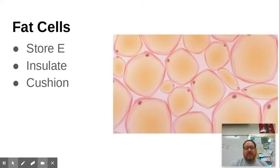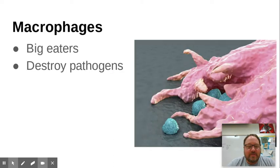Fat cells are pretty straightforward as well. They contain triglycerides. They store energy in the form of fats. So again, it's a great energy storage molecule or cell. So you can carry your energy with you. But those nonpolar lipids also trap heat, so they can insulate the body and provide cushioning for organs. So again, I've got plenty of energy, and I haven't been cold since the mid 90s. So fat cells do that stuff.